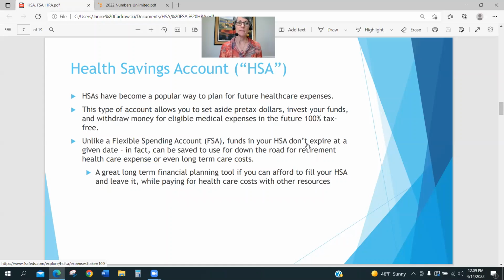So stepping back, the health savings account is a type of account that allows you to set aside pre-tax dollars. You can invest those funds, maybe, depending on your account and how much money you have in there. And you withdraw those dollars tax-free to use for, again, qualified or eligible medical expenses. So it's pre-tax upfront. You get a tax deduction for putting the money in. And if it's used for the right medical expenses that follow that large list of items, then it comes out tax-free.